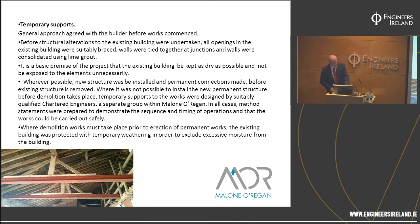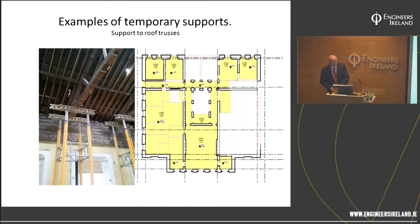The photo you're seeing here, there was a chimney to be removed very early on, and actually all of this structure was removed at a later date, but in order to keep water out of the building, we took down the walls, left the roof there, and left external walls to keep the building secure. So a couple of steel beams in there just to hold the roof in place. Some examples of other ones.